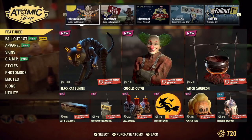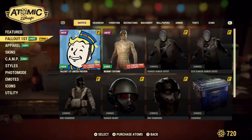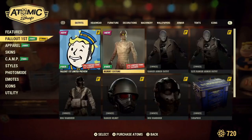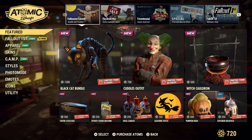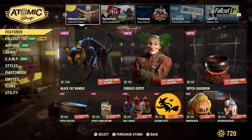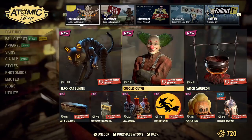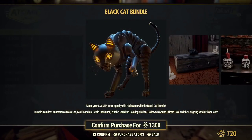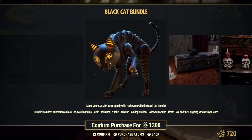Here we are, the Atomic Shop this week. We have new free stuff on the Fallout. First, we got free apparel, we got free camp items, it's all going on this week, bloody hell. And we've got five things at the top as well. I can't remember, is it four or five we normally have? But this is the Black Cat Bundle. I'm going to presume we get all this in it. But let's take a quick look at this. I haven't got enough Atoms right now, so unfortunately, I'm going to have to break the bank and buy some. Never mind. I've heard there's a good sale on, so it's not all bad.